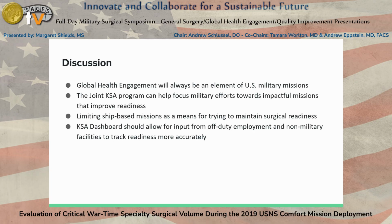And so this may involve limiting ship-based missions for the purpose of trying to maintain surgical readiness from a volume perspective. Some solutions that have been offered in the past, as well as we'll offer today, is using the KSA dashboard for input from off-duty deployment and non-military facilities to track readiness more accurately. So this includes when surgeons moonlight or go to civilian programs to get more complexity, more volume. That's not currently factored into their readiness, and I think incorporating that into the overall score will help us recalibrate the overall readiness of surgeons in our military.